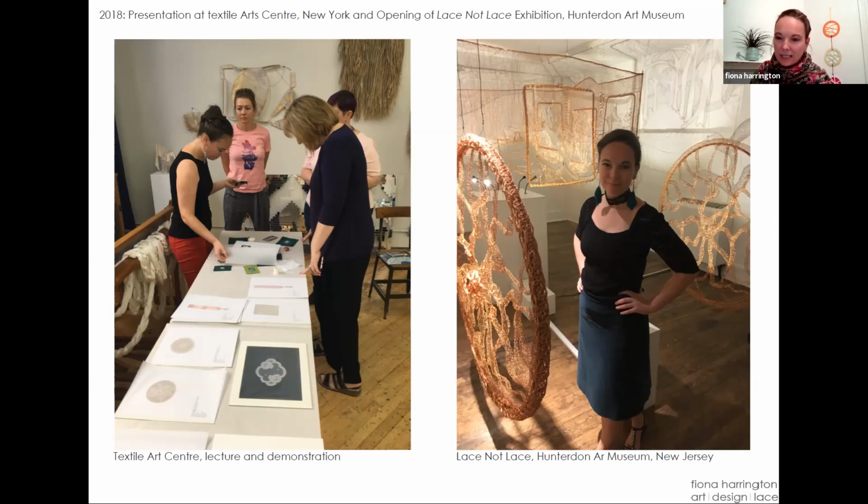The image on the right is me at the opening of Lace Not Lace, and I'm standing in the middle of an artwork, Lieva Jaeger's piece. It's a life-size chariot made from bobbin lace. It's really stunning and really amazing. And it was really important for me to attend that exhibition because everything in that exhibition was made using bobbin lace and needle lace techniques.